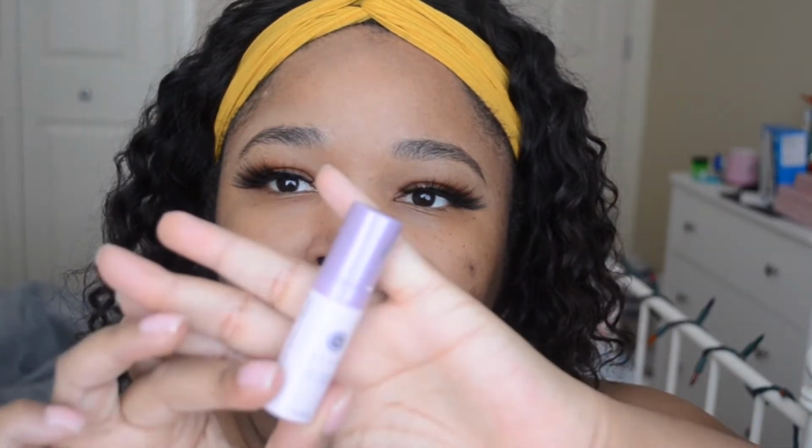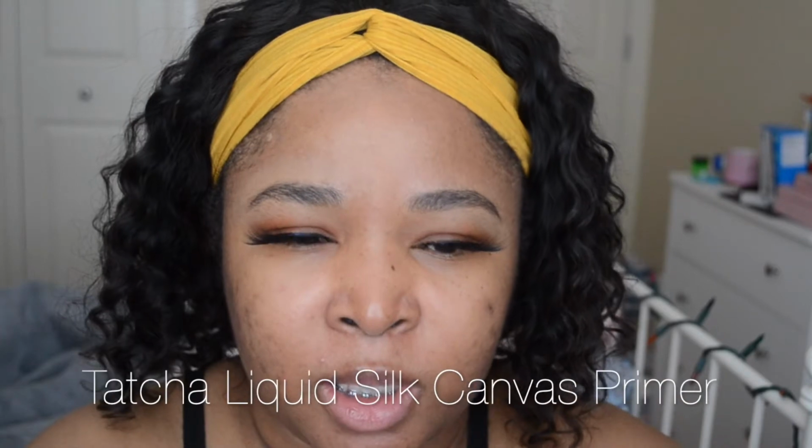For the primer I'm going to use today is going to be the Tatcha Liquid Silk Canvas. I really like this. This or the Hydro Grip from Milk are my favorites right now.